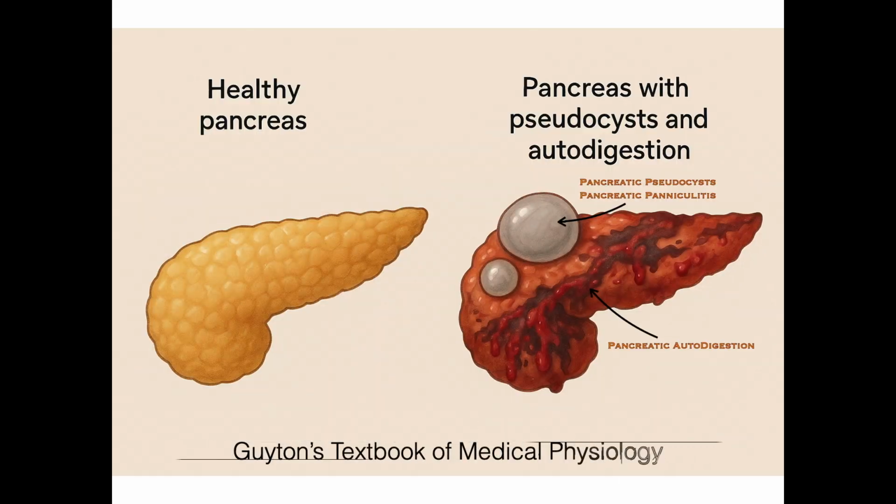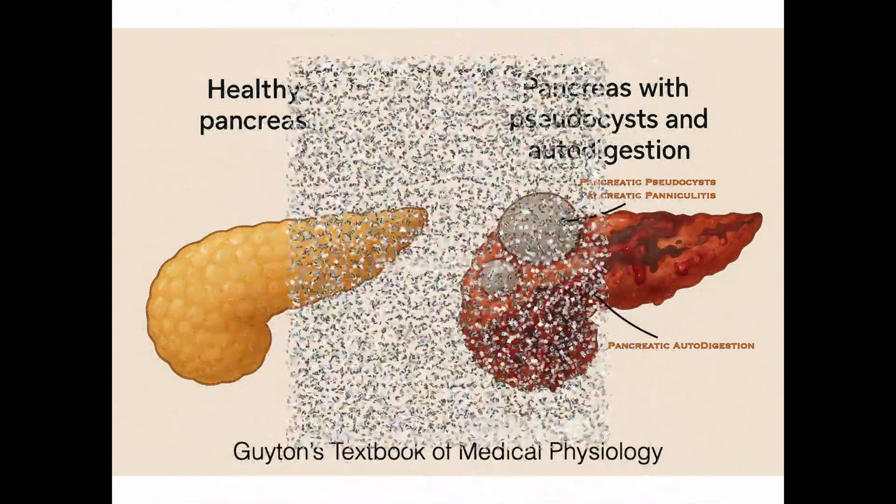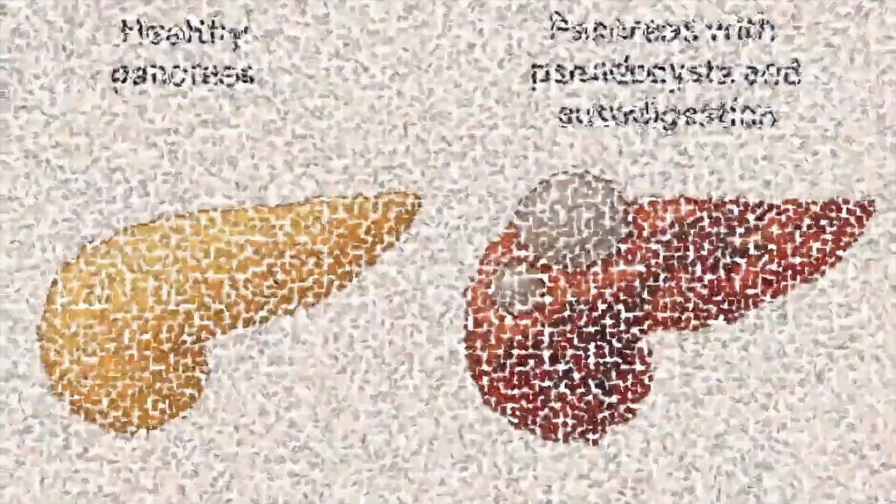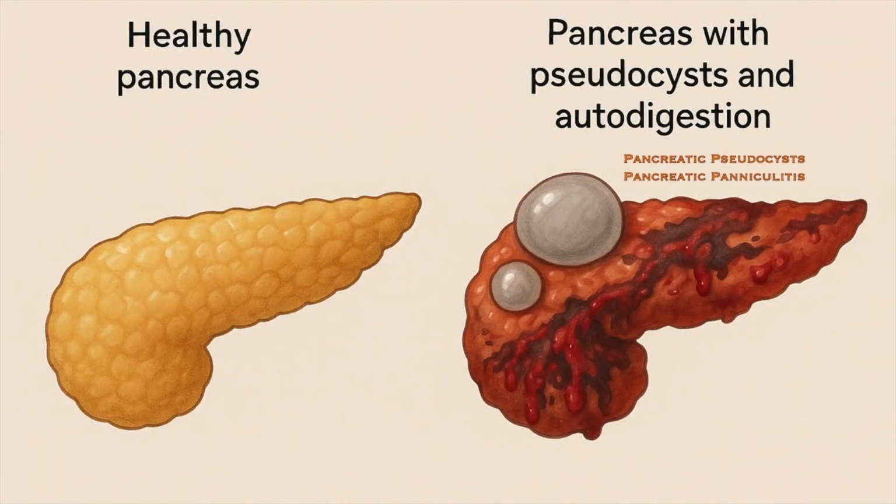The chaos hits your pancreas, causing exocrine and endocrine insufficiency. This means it can't produce enough digestive enzymes or insulin, leading to subclinical pancreatitis. Pancreatic secretions rapidly become activated and can autodigest parts or all of the pancreas. Chronic pancreatitis forms pseudocysts, sacs of fluid, that leak pancreatic enzymes into your abdomen.